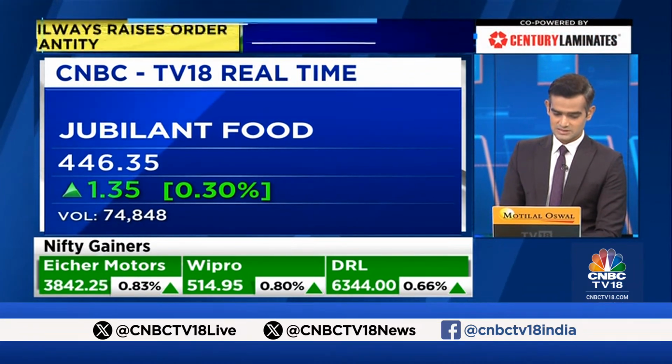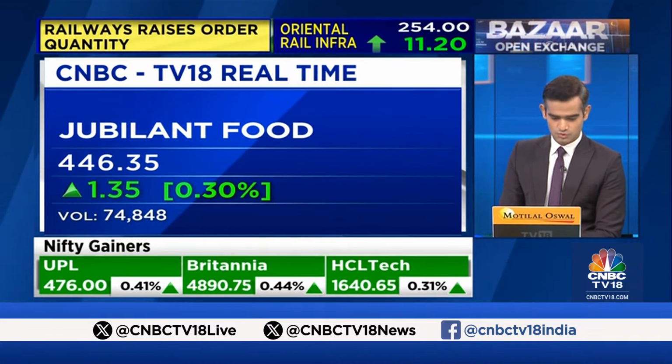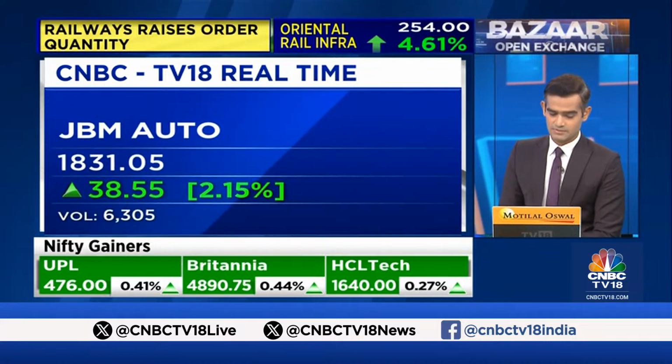A couple of these auto ancillary names are doing well as well. JBM Auto, for instance, is higher. We're seeing decent moves come by on GMR Power as well, which is up around 3%.